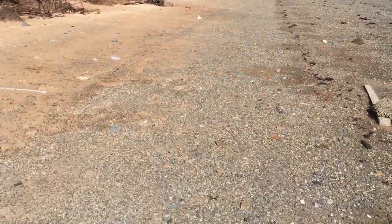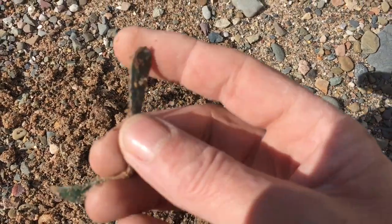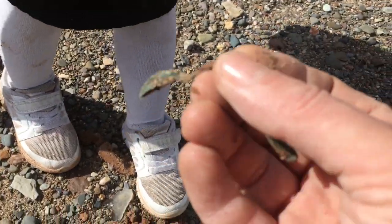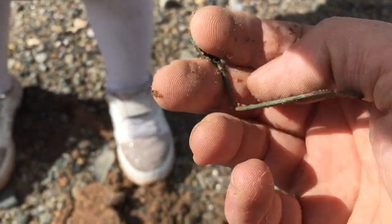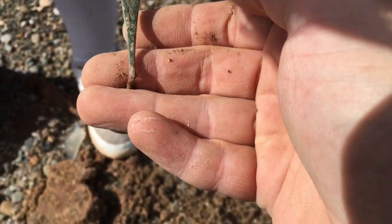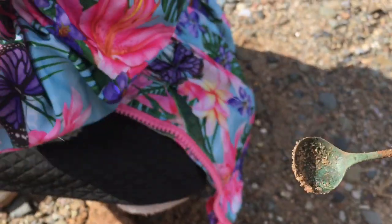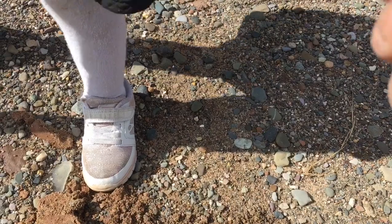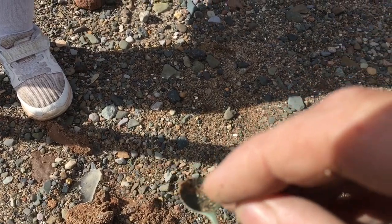Our first proper find of the day is down here in this little bit of sand. And it is a little spoon. It's a little mustard spoon, let's see. That's the little bowl there where you put your mustard in. Oh, I like that spoon. It's lovely.